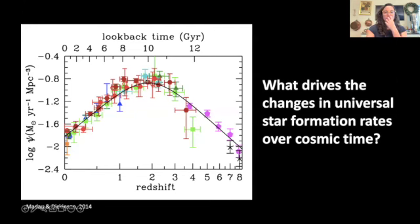So the universe formed 13 billion years ago. This plot is a little technical, so I apologize. 13 billion years ago is here. And then for the first couple of billion years, the rate of star formation increased and had this peak about 10 billion years ago. But since 10 billion years ago, the rate of star formation in the universe has been declining.